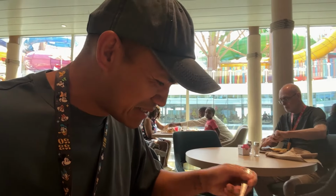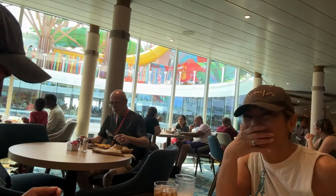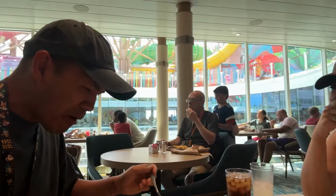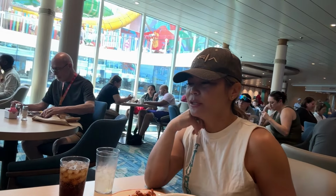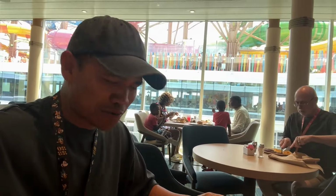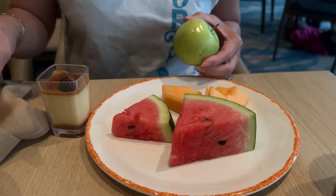Okay, you're gonna get lost again finding your room. So you need all the calories. Yep. Last night it took us about 15 minutes, guys, 20 minutes to find a room. I don't know. Why is it so hard to find a room? It's how big this cruise ship is. It's a big ship, so it's hard to find our room.